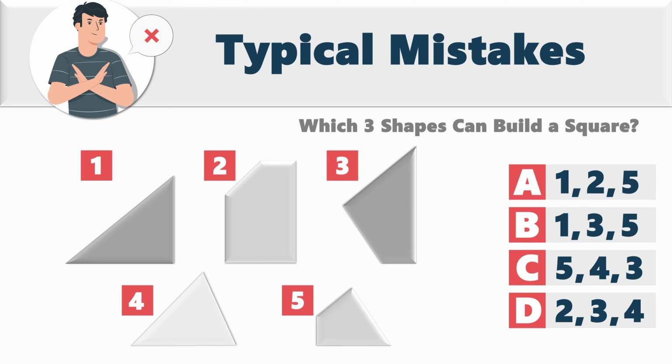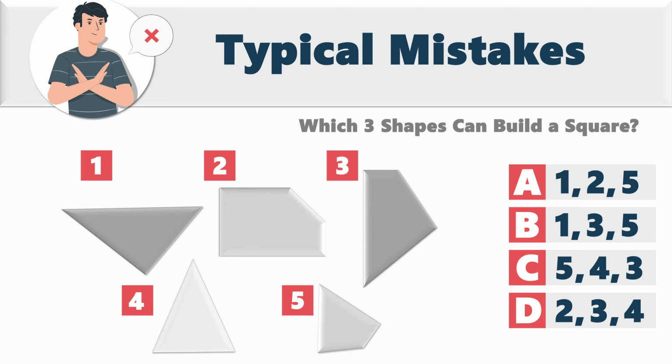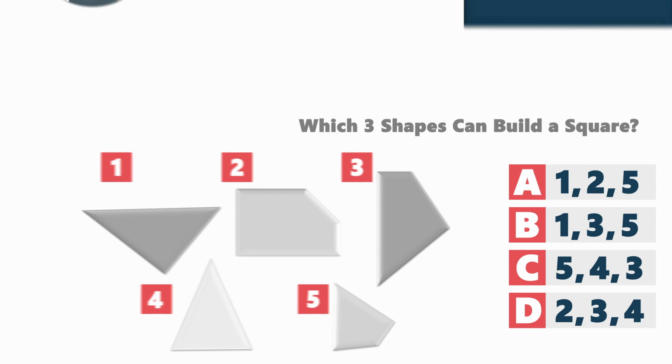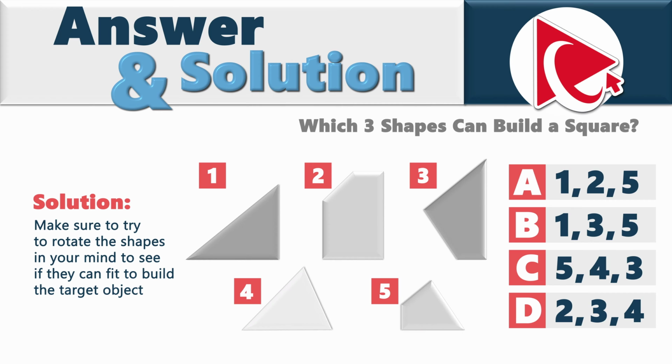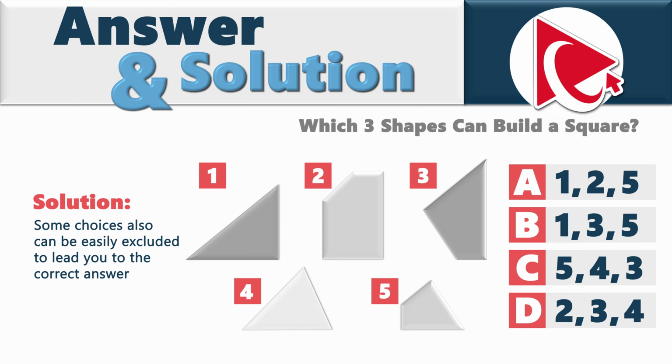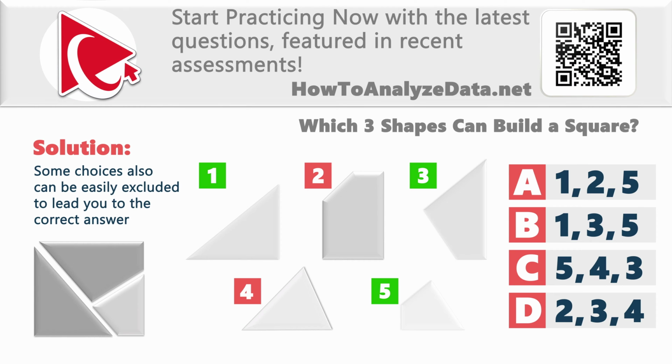Another mistake a lot of test takers make is forgetting that the shapes could be rotated. I'm pretty sure you're not one of them. Make sure to try to rotate the shapes in your mind to see if they can fit to build the target object. In fact, to solve this problem, you need to select the shapes 1, 3, and 5, rotate them, and build a square. So the correct answer here is choice B, 1, 3, and 5.